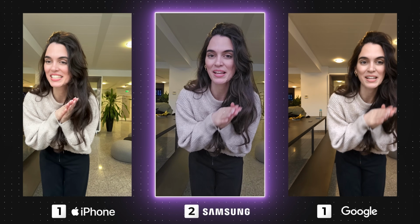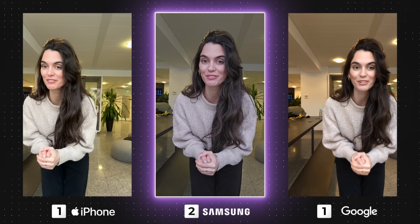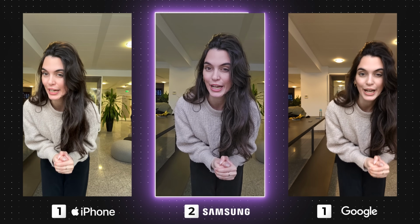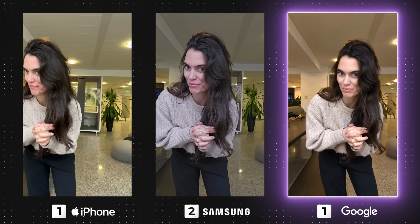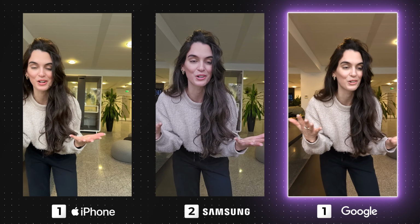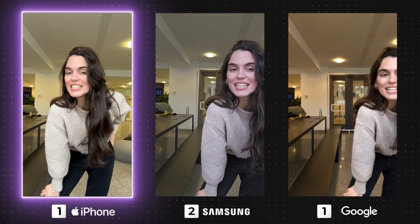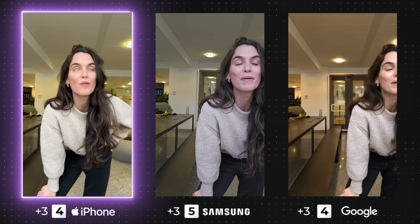So starting with the Samsung Galaxy S24 Ultra, this is what the built-in microphone sounds like. What do we think? Next we have the Google Pixel 8 Pro. How are we feeling about this built-in microphone? Let us know. Finally, we have the iPhone 15 Pro Max. How is it on this one? How am I sounding?